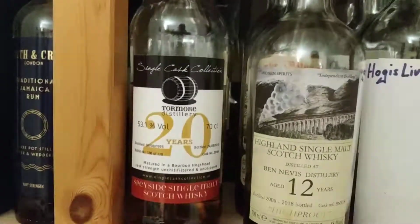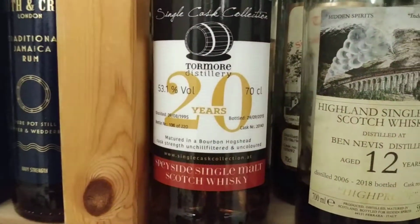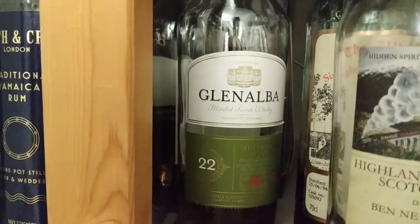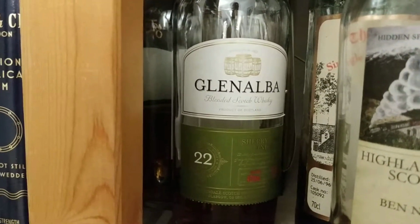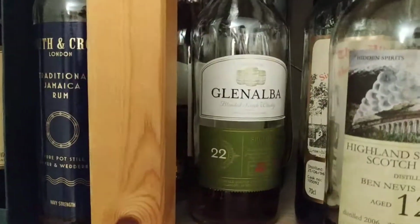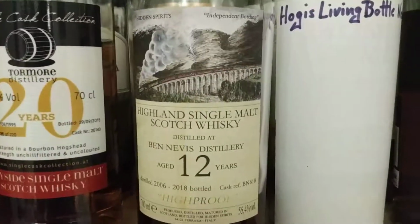Down the middle you got a 20-year-old Tormore, very fruity whiskey by Single Cask Collection. That's an Austrian independent bottler. Next to it, and behind, this one is a Glen Albyn, I think it's a 22-year-old, and behind that a 27-year-old, also Lidl, blended Scotch whiskey with sherry cask finish. Quite neat for the price. Right, it was pretty cheap and they were quite alright.